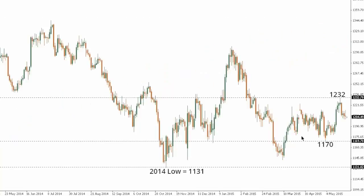Gold. So although gold has recently pulled back from 1232, this market looks like it's in the process of carving what could be a more meaningful longer-term base off the 2014 low at 1131. Look for any setbacks to be very well supported ahead of recent lows at 1170, while a pushback above 1232 will strengthen this outlook and open the door for an acceleration back towards 1300 in the days ahead.